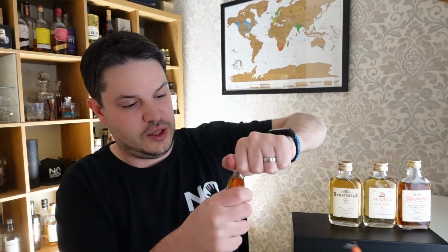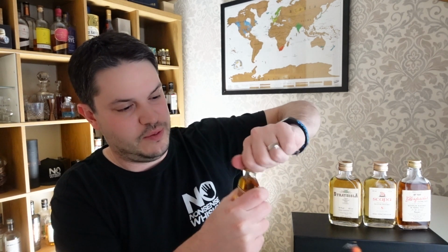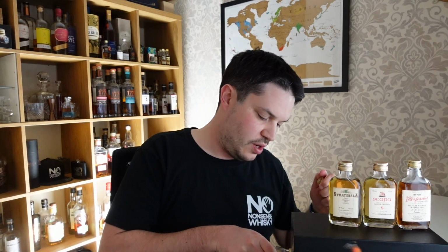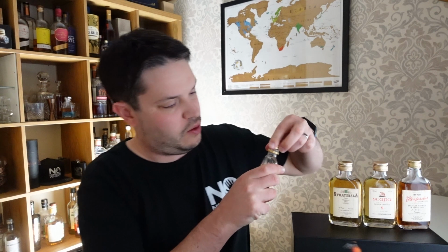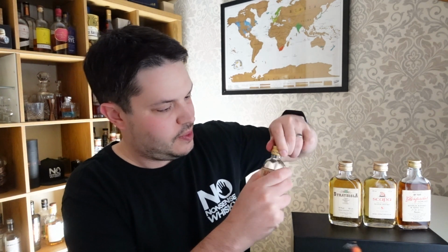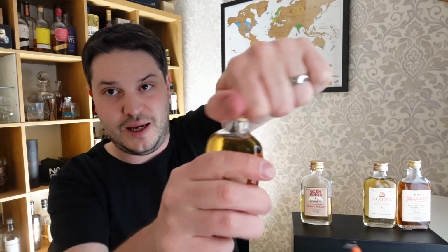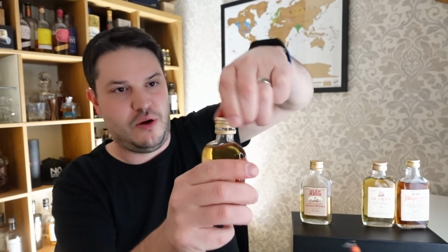But what we're going to do is pour those out nice and early so that we can leave them to open up in the glass a little bit. I'm toying with the idea of doing this off camera, but I quite like the idea of you seeing me pour these out, but more importantly, you can see me crack these. I'll go through these individually, and we'll see what we've got in the glass in a second once I've poured these out.